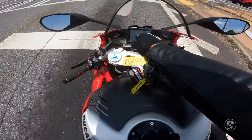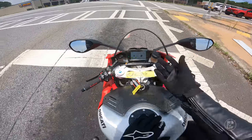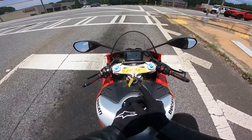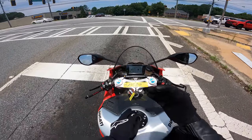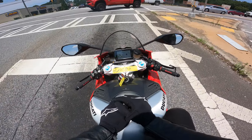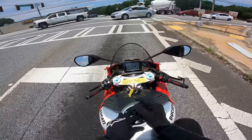Something else I'm noticing, guys, here on the tack, or not tack, but on the cluster, we've got a little GPS beacon, and if the V4R is anything like the other superbike level top-notch bikes, I imagine this has got GPS enabled so you can get your track times.